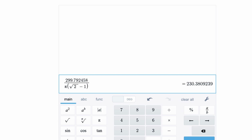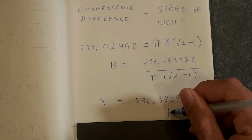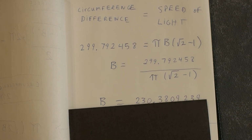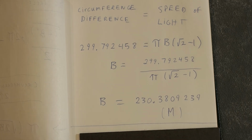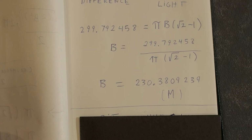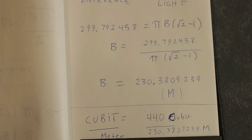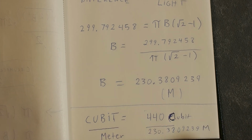And that gives us a value of 230 meters. Actually, I already wrote it down here: 230.38092339. So that's the exact length that the Pyramid of Giza would have to be for us to get a perfect, and I mean perfect, speed of light value for the difference in the circumference. What's so interesting about that value is that we know the base is 440 cubits. That's what they tell us. It's literally written in the Egyptian text.